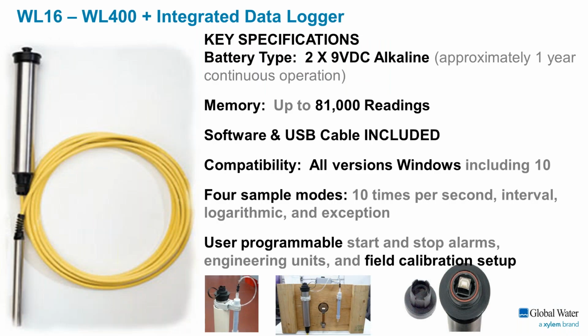Here are the specifications for the WL16. You can see the key specifications are, it does have 2 internal batteries. We ship everything with alkaline batteries. You have your memory here, up to 81,000 readings. You have your software, which is a USB interface. And we have a note here that all Global Water software is compatible all the way up to Windows 10, USB drivers as well as the software.